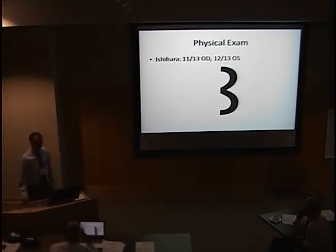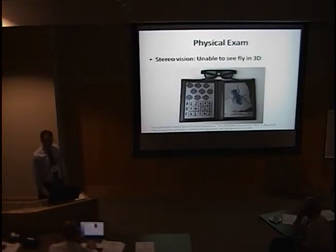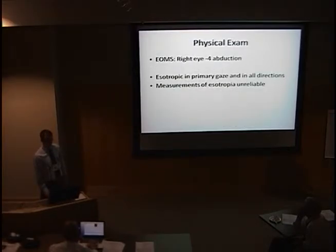His color vision with the Ishihara test was within normal limits, but it showed an interesting finding. He would only comment on the right half of every number. So for example, what he called a 3 was actually an 8. He didn't have any stereo vision. He was unable to see the fly in 3D. And his fields of confrontation were difficult to interpret because of problems with fixation. He had no proptosis.